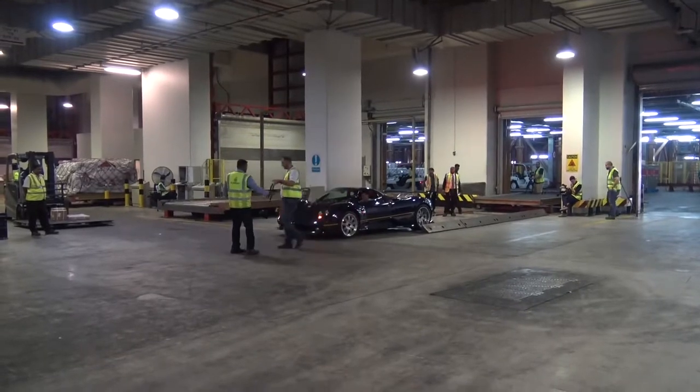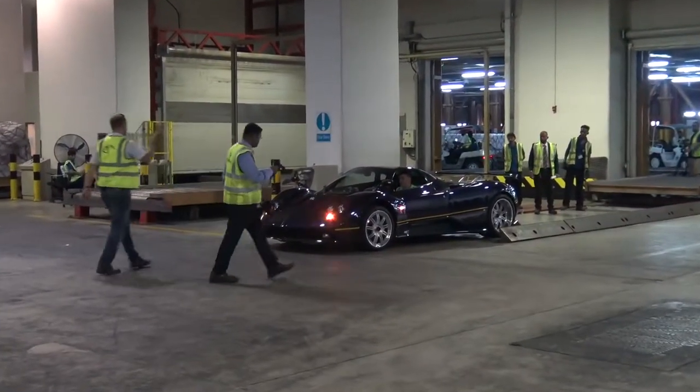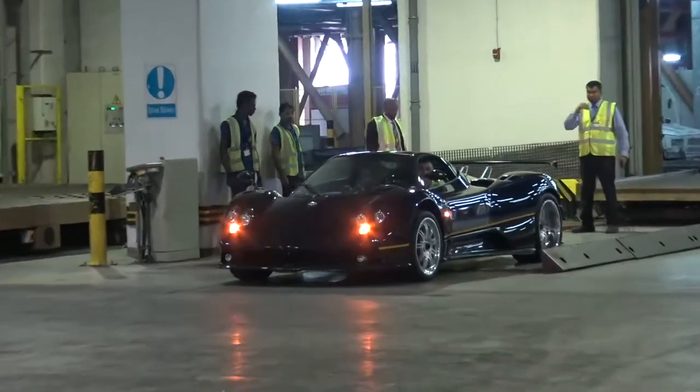Zonda's in now, we got someone loading it onto a pallet. Next stage, just take this thing to its plane. Really cool thing about this is, we've got to remember that this isn't going on a cargo plane, this is going on a passenger plane. Me and the car are going on the same plane together, and we're gonna land at the same time. And I get off the plane, and we get in the car.